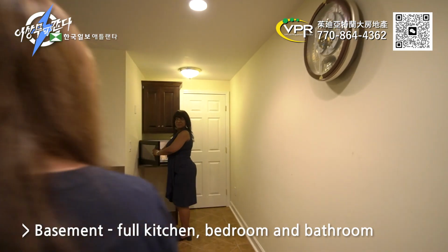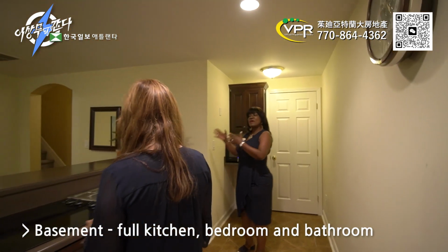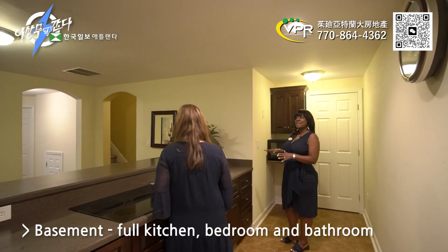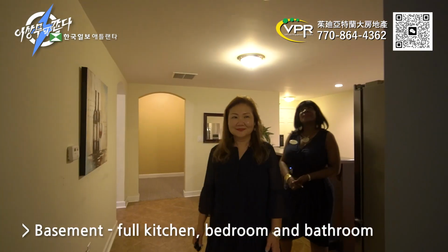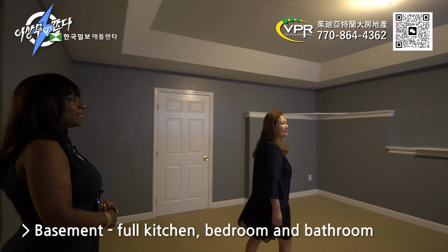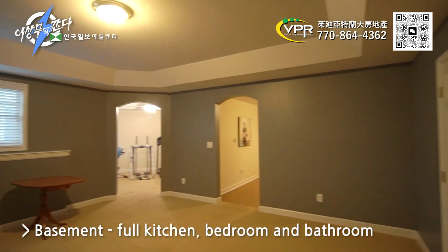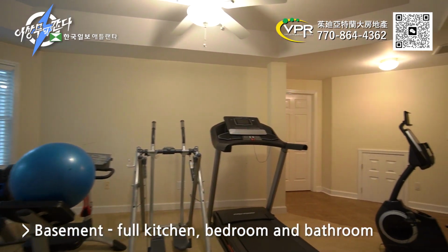That's why you say this is multi-generational? Oh, perfect for multi-generational living. If you have in-laws or aging parents that you would like to have nearby, they can have their own privacy here and you're right upstairs, so it'd be perfect. Another fun room for the family. And an exercise room as well, yes.